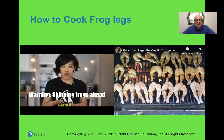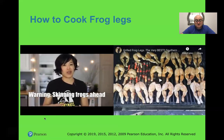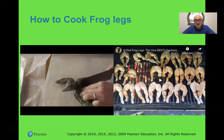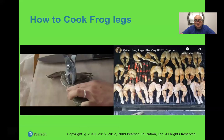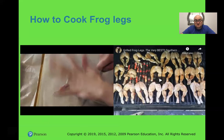This could be graphic for some, but this is just food preparation. If you are squeamish about removing skin off of things like chicken, if this bothers you, you might want to skip this part. All right, so let's prep our frogs. And we're going to cut right behind here, right here, through the skin. You're going to take a pair of pliers, and we're going to pull the skin off the legs. Okay, you're going to cut right through here.